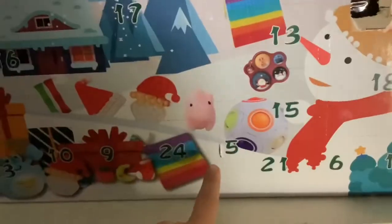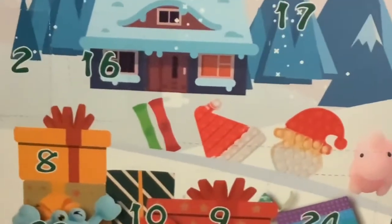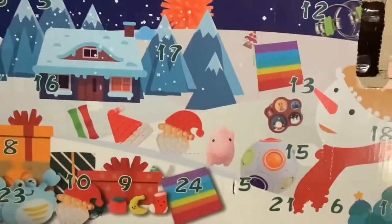Can I tell you what I think number 18 is? I'll show you one of those. I can't believe we got mochi. Did you know Gabe's favorite fidget toy is the mochis? Okay, I'm gonna show you.